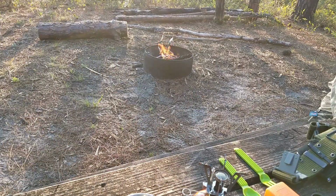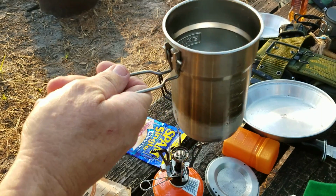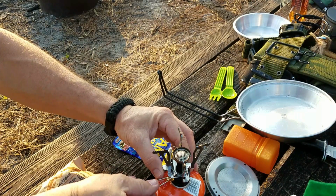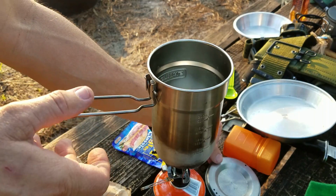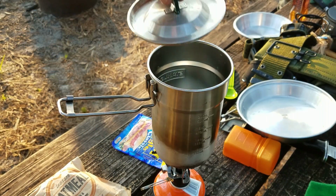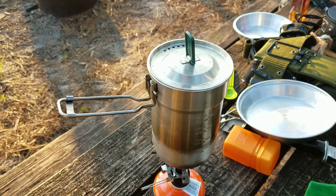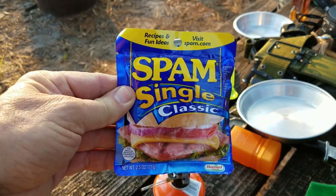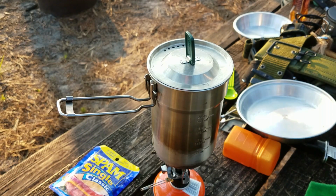Half a cup of boiling water. Oh yeah. All right, we're gonna boil up 1 cup of water in the Stanley Adventure Series, and get some oatmeal cooking. When we get our oatmeal cooked, then I got a couple of eggs, and you can't be without Spam. You just can't. So I am gonna make a little Spam omelet.